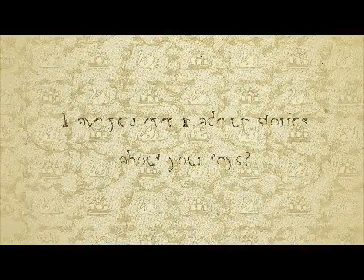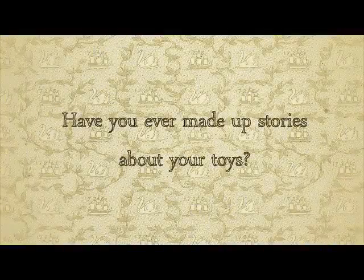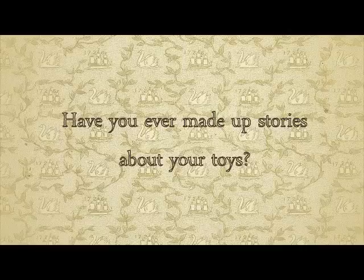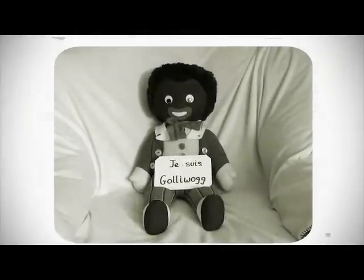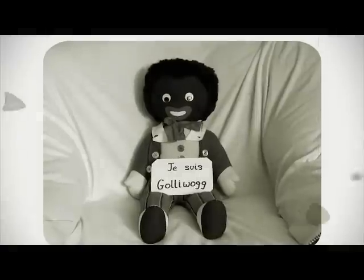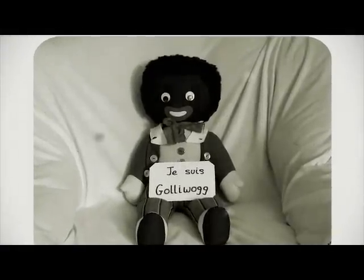Have you ever made up stories about your toys? This is a story about some toys that were bought in America and what happened when their owner found them again years later in her mother's attic in London. They wrote a famous book about them, which has, at its heart, a message of overcoming first impressions and making friends with someone who is very different to you.